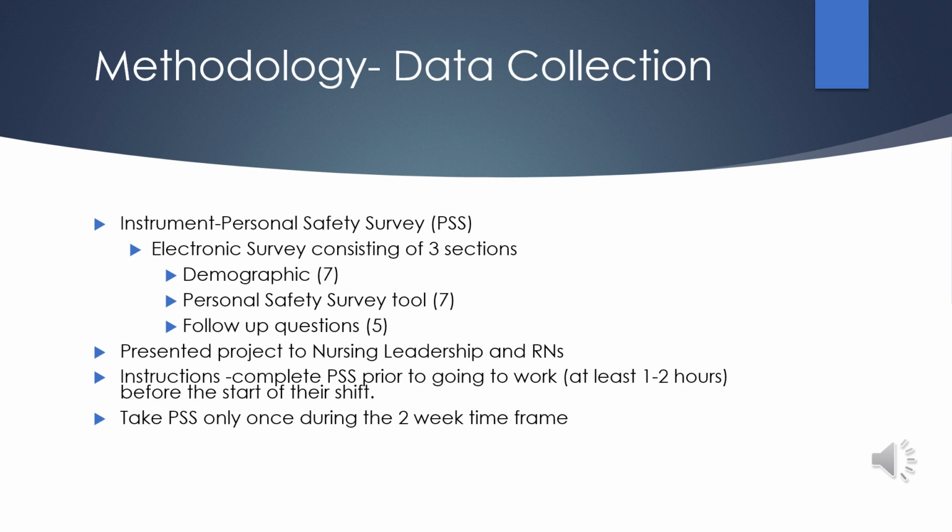The Personal Safety Survey consisted of 3 sections. The first section were demographic questions, the second section was the Personal Safety Survey tool, and the third section were follow-up questions. The project was presented to nursing leadership and RNs. The instructions given to those that participated were to complete the survey prior to going to work, at least 1 to 2 hours before the start of their shift, and to take the survey only once during the 2-week time frame.